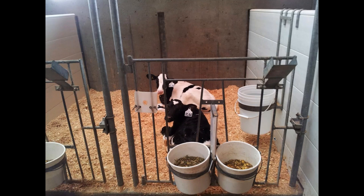There's no nipple bottle in there, but the nipple bottle would go on the right-hand side of the picture. So you can see here's where the nipple bottle would be. Here's the starter. These calves actually had access to forage as well. There's a water bucket. And each of these calves would have the same thing. So you'd have 2 nipple bottles, 2 starter buckets, 2 forage buckets, 2 water buckets. So everything was the same as an individual calf. They just could do it together.